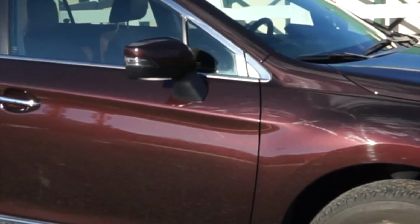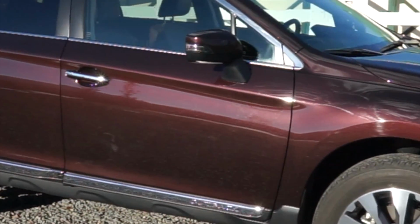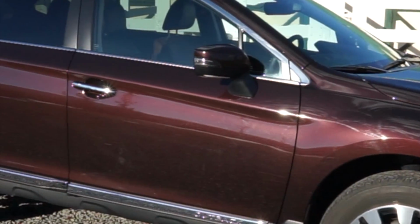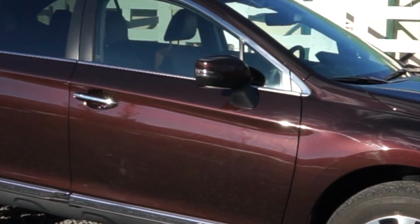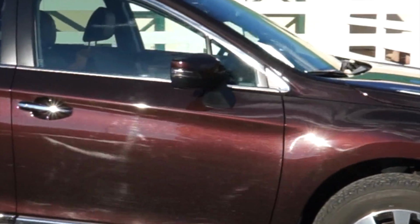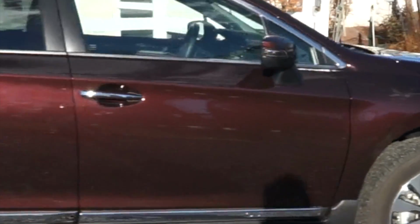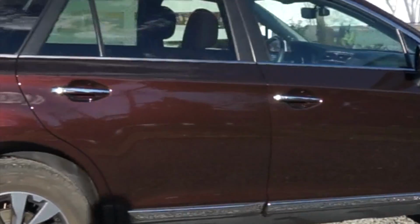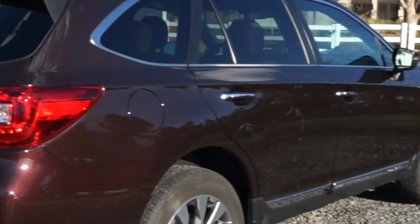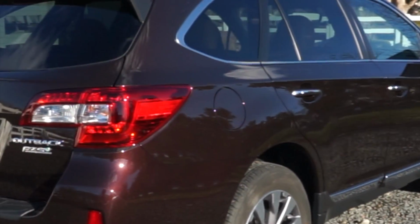I can see why Subaru sells as many of them as they do, especially in our area. Here in Colorado, we are the number two selling state for Subaru across the country. Vermont beats us, but we're the second largest selling state of Subarus in the country. So as I walk around, you'll notice good body lines. They did some changes here a few years ago, and in my opinion, they sort of masculinized the vehicle a little bit. I think it just looks a lot better.